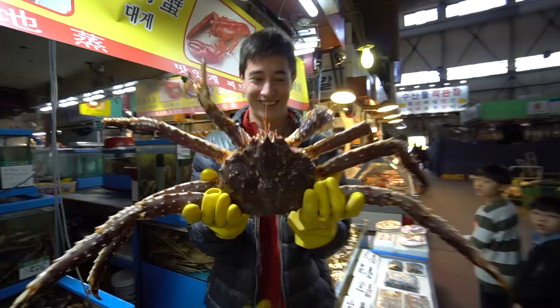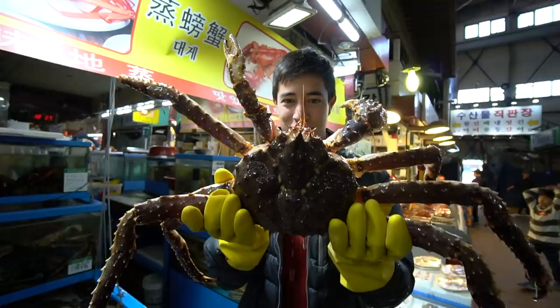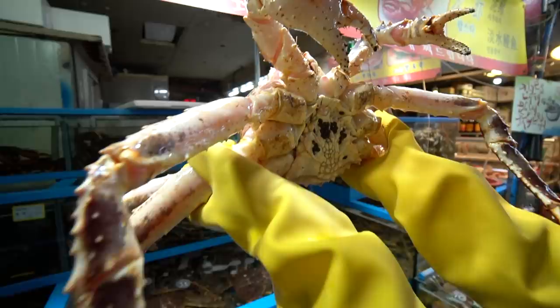Okay, so they have two different kinds of crabs here. This is the first one, and this is the king crab, which is not native to Korea. I think maybe this came from Alaska, but this thing is absolutely massive. Check this out. It weighs a ton. I think one of these goes between 2 to 3 and up kilos. Oh man, look at the bottom of it. Whoa. Crazy. Let's try the snow crab.